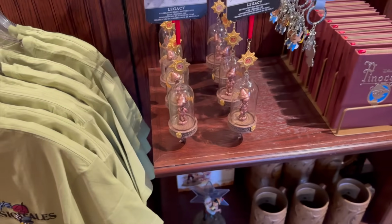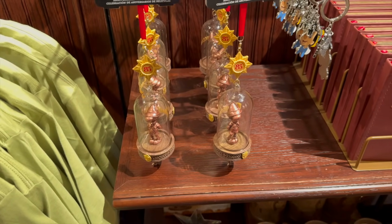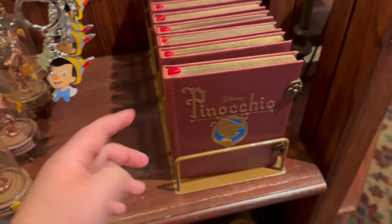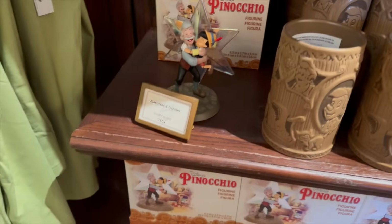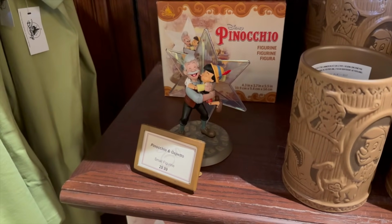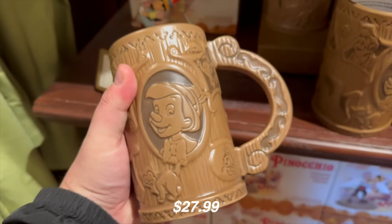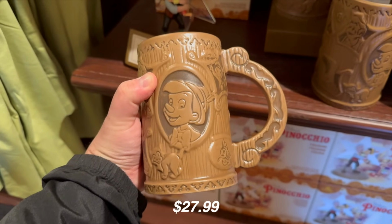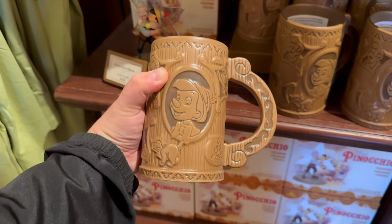We also have a few other items, such as this really neat looking ornament, the keychain that we actually saw the other day. Looks like a Pinocchio notebook, and looks like a Pinocchio and Geppetto figurine, which will run $29.99. However, my eyes are set on this really cool looking cup for $27.99. So if you're a big Pinocchio fan, this merchandise might be for you.